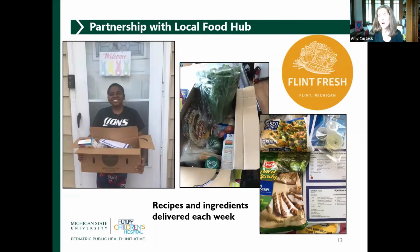So a really important part of this was our partnership. We're very lucky in Flint. We have this extraordinary food hub, food aggregation space called Flint Fresh. And this was a separate meeting that I was in. The collaborations in Flint are just fantastic. And as we were working through trying to figure out how we were going to implement the program, the real struggle we had was how are we going to be able to ensure that families have the foods they need to prepare the recipes. The director at Flint Fresh stopped me in the middle of the meeting and said, Amy, I can do that. We can do this. We can work together. We'll get the recipes to them along with the food boxes.